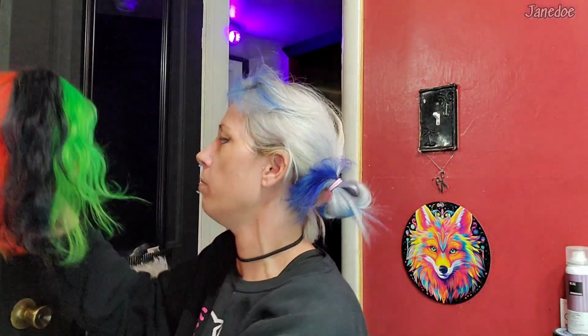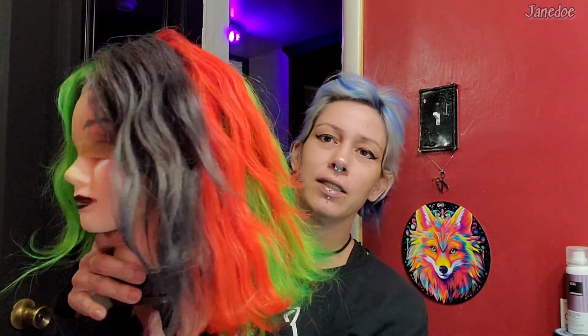No shampoo or conditioner, just rinse. Okay, it's all done. I have my hair kind of thrown up because I am going to put this wig on as soon as I'm done showing it to you. But because of the way I styled it, I really want you guys to see it before I put it on my head. Here she is. Oh, I just pulled a muscle in a weird place. All right, ta-da. Here she is.